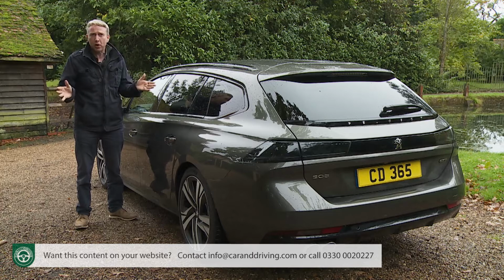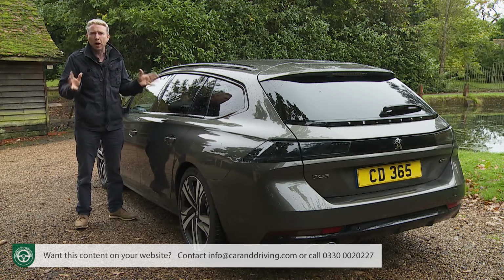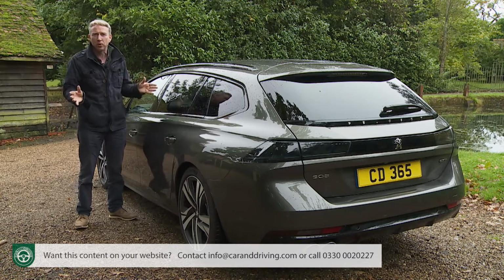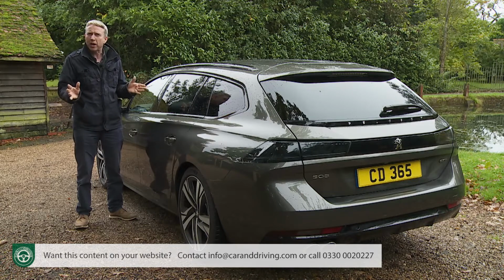In response, Peugeot has put a lot more thought into this car. It looks more upmarket, and we're promised that it will feel that way when you take a seat behind the wheel. There's extra high-tech equipment too, with things that you'd have to pay extra for on some rivals. So, has the French brand got this recipe right? Let's find out.